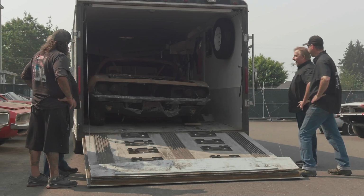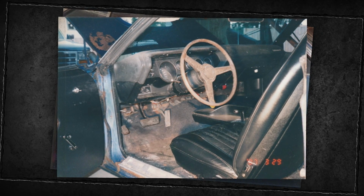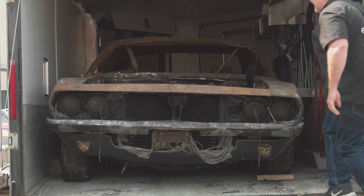I confess, the word survivor was a bit of a play. I call that car a survivor, not because it's wearing its original paint or original interior or any of those things. It's a survivor because the owner had the wherewithal to get in and out of that garage. Oh my God! Look at that thing! Holy cow!